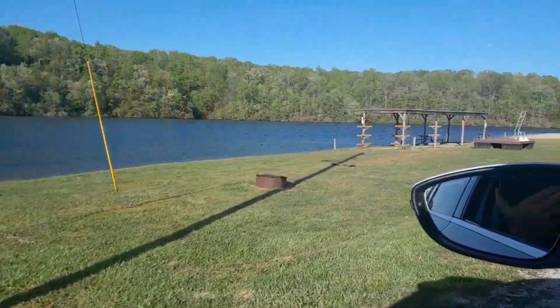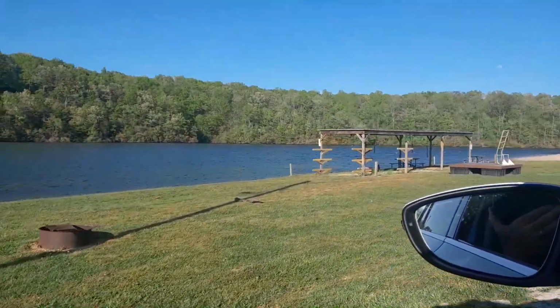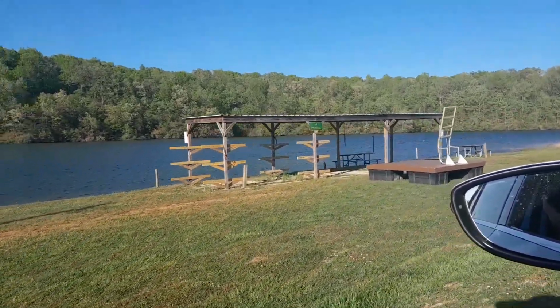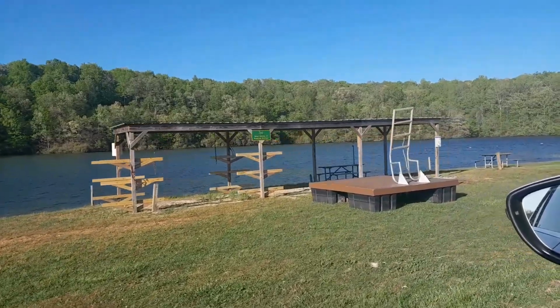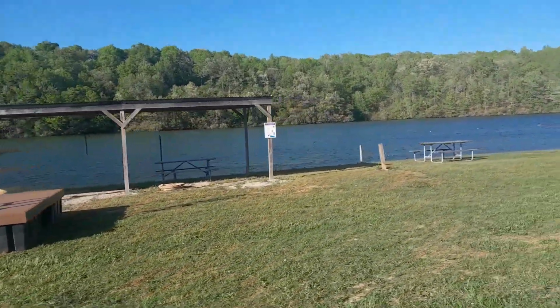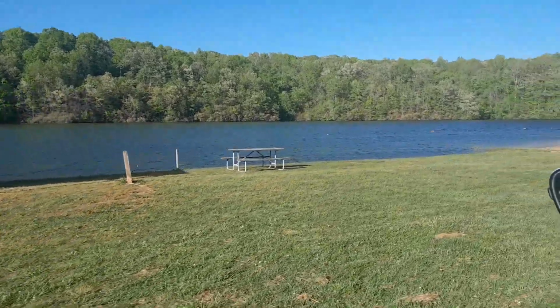This, of course, is for kayaks. If you had kayaks here, I don't know if they rent them in the summer or what they do with them and stuff, but rental at ranger station. Well, how about that? I guess they do put in some kayaks there. I guess you could rent them one at a time.